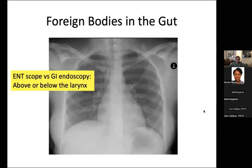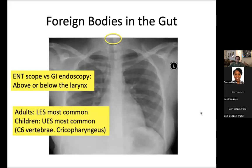So foreign bodies in the gut. On the test, you're going to need to understand if you need to get ENT or GI involved. The real differential is, are you above or below the larynx? In adults, the most common site of foreign body obstruction is the lower esophageal sphincter. In the child, it's the upper esophageal sphincter, at the C6 vertebra or the cricopharyngeus. So up here, this is where the kids get stuck. Down here, this is where the adults get stuck.